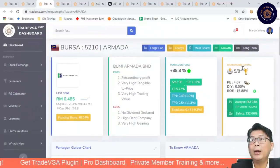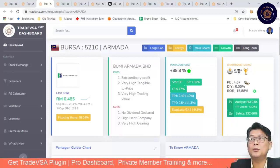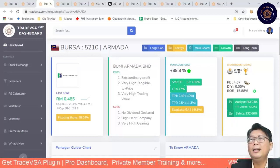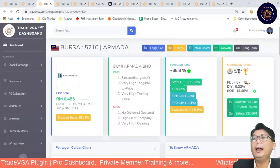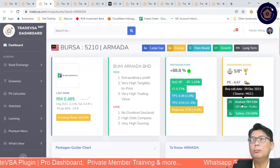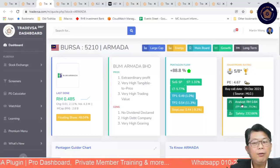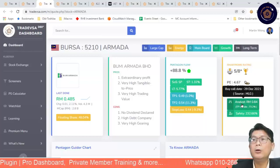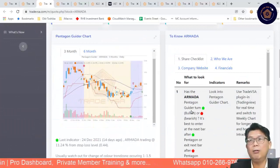The market seems to be picking it up, right? And guess what? It's rated 5 out of 8. You even have a trophy in here. The PE is only 4 times with an ROE of 15.8. And guess what? An analyst from Hong Leong Group, on the 29th of December, is giving it a rating of 84 cents. So there you go. If you're looking at Amanda, this is a play again on market recovery.